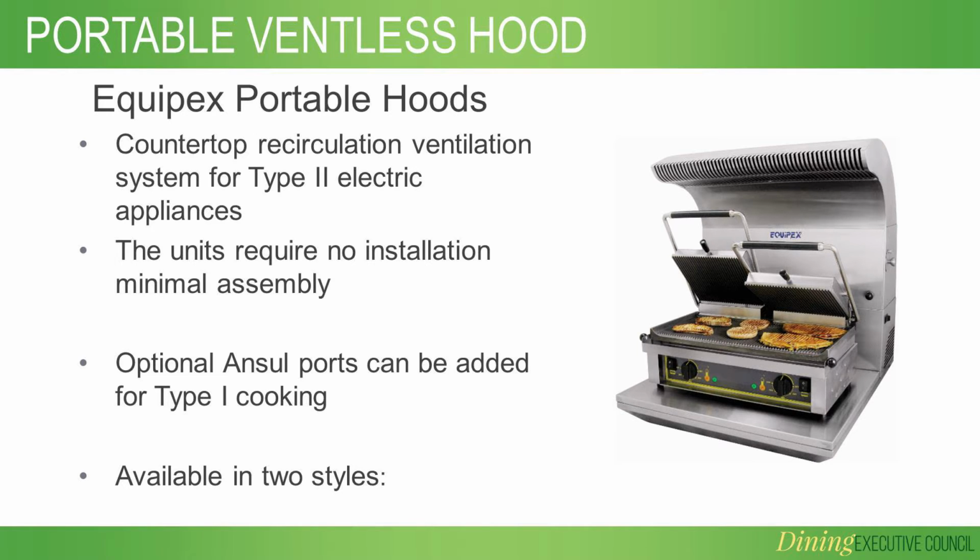The filtering system in the EquipX units consists of 3 filters: a washable grease filter, a disposable particulate filter, and a disposable activated charcoal smoke filter. Like a standard hood, the units come with a grease trough. These units are great for cafes, bistros, and display cooking. The EquipX units are designed primarily for Type 2 cooking, which is cooking that creates heat and steam. If you are interested in cooking proteins, which is Type 1 cooking that creates grease-laden vapors, there is an option, as Shellee mentioned earlier, to add the Ansel ports.